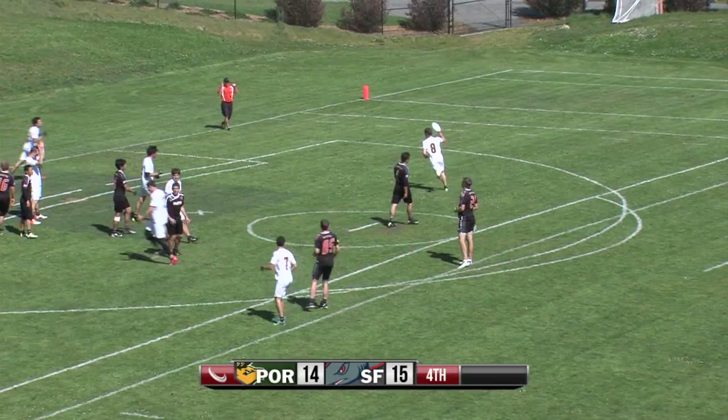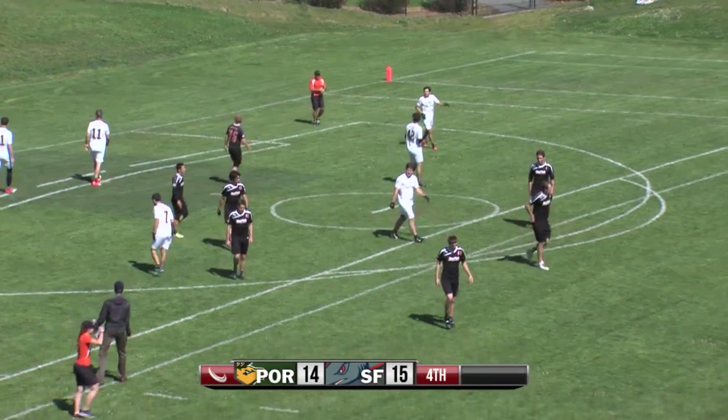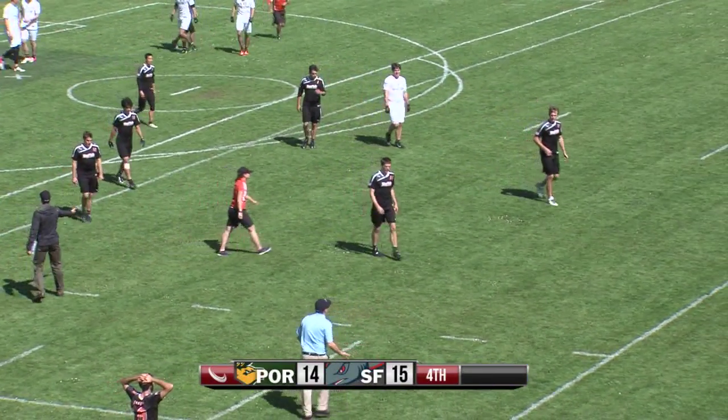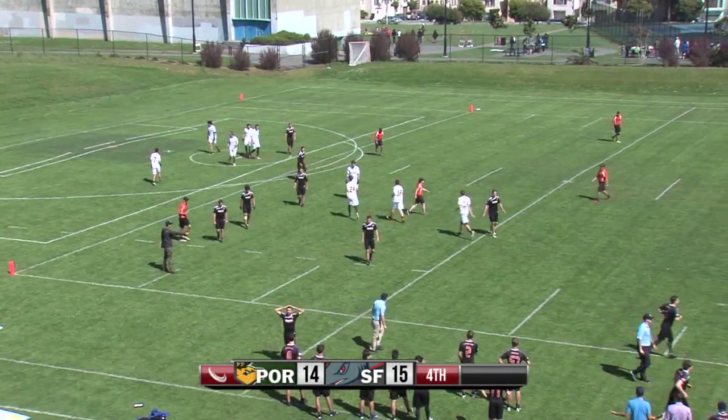Quick flip on the inside. Just like that, mistake turns into a score by Portland, just like that drop by Jeffrey that we saw earlier. And it's a one-point game once again, just under 7 minutes to go in this last quarter.